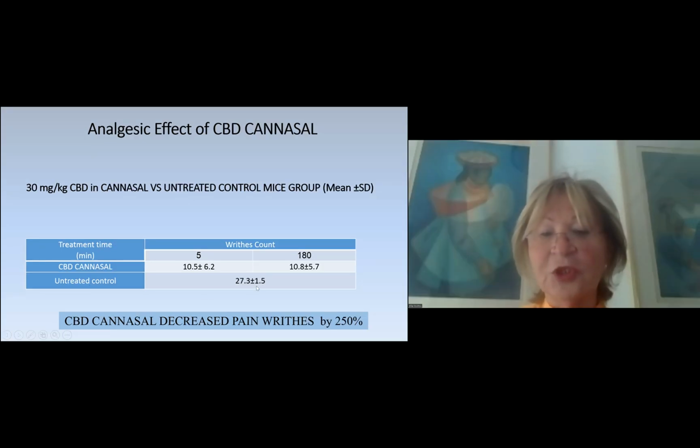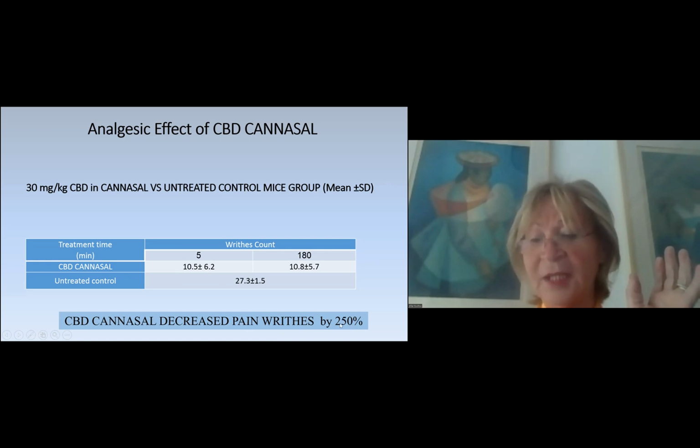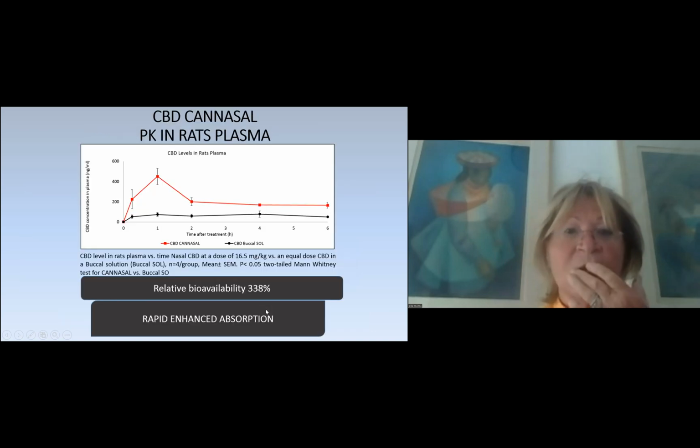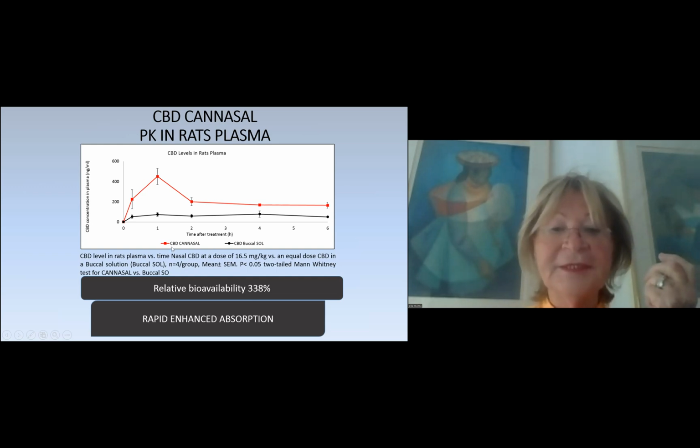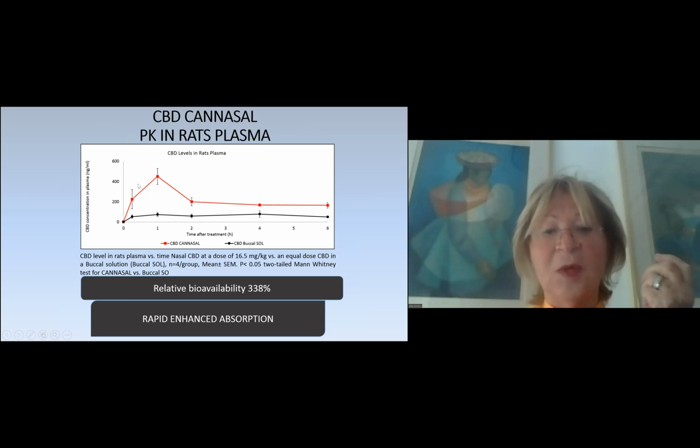So if the untreated control showed a mean of 27 writhes, then for the 2 times tested, we have just 10 writhes, meaning in fact a decrease in pain writhes by 250%. And the PK with the same Canasal product, we have measured in rat plasma, and you can see the difference between CBD Canasal and the CBD buccal solution. And it is quite clear that the absorption is much better and rapid, and the relative bioavailability is more than 338%.